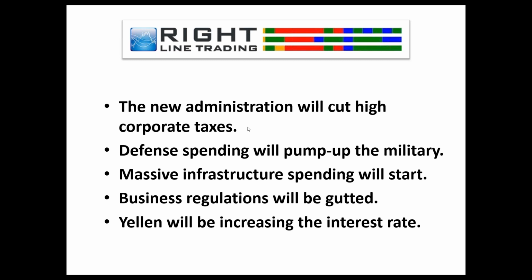So what are some of the fundamental things that we look for? And this is what I look for in Benzinga Pro. First of all, we know that the administration is going to cut high corporate taxes. And with regards to that, I read a really good article last night. I put all my options trades in at night.